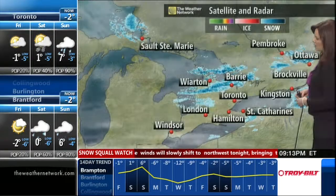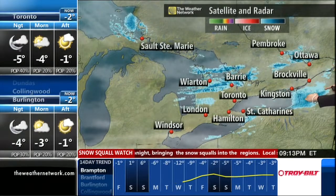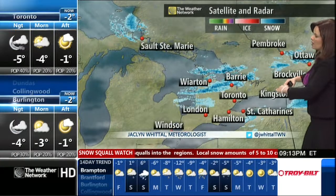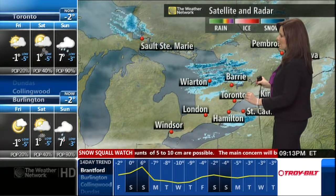Just getting hit hard by the same band of snow on radar, which now you can see sort of reforming in upstate New York. But this snow here was actually positioned up there earlier, and it was in line with the 401. How lovely, right? It could have been in a different orientation, but it was actually in line with the 401.